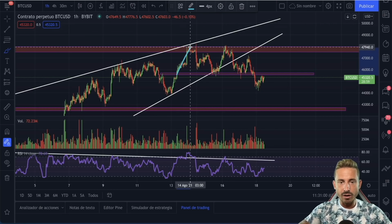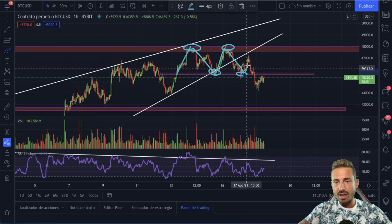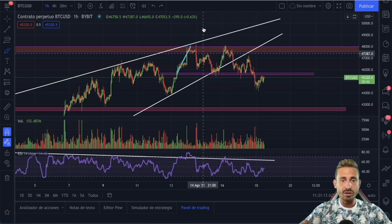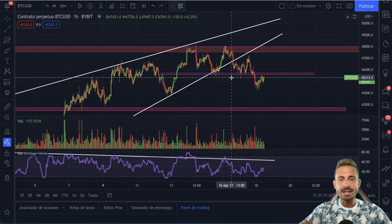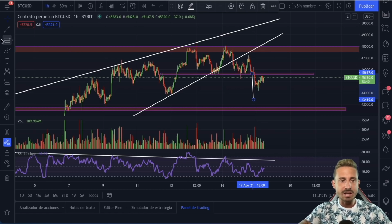So we've got this leg up touching this resistance, then another leg down touching the support, leg up, resistance, leg down, support, and then finally breaking down. Now, this is a double top pattern. The double top pattern's measured move is getting the support all the way to the resistance, and from the breakout, well, as you can see, the target hadn't still been met.